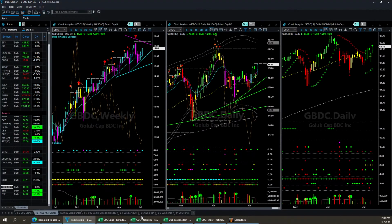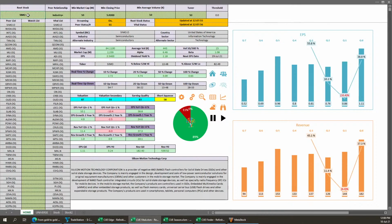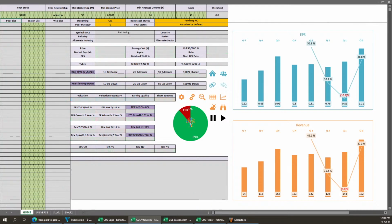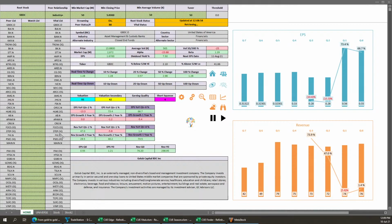Now I wanted to show also its fundamentals. Just the dividend alone will be good enough reason for me to buy GBDC. Not 20-30%, that would not be sustainable anyway. But let's look at GBDC. Dividend yield of 7.3%. This itself is good enough reason for me, and I am buying a stock that is undervalued with great earnings growth, some revenue growth, steady revenue, earnings going up. With such fundamentals, this dividend itself is good enough for me to buy.